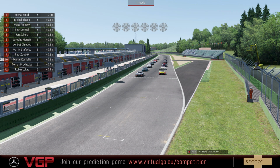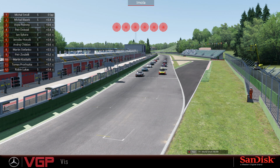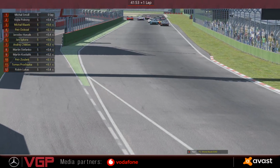It's not going to be a rolling start. That's just for the prototypes. Engines are revving, those loud V8s on the grid as we prepare to go racing here in Italy for the first round of the Mercedes-Benz 2018 Virtual GP season, and it looks like a good, clean start.